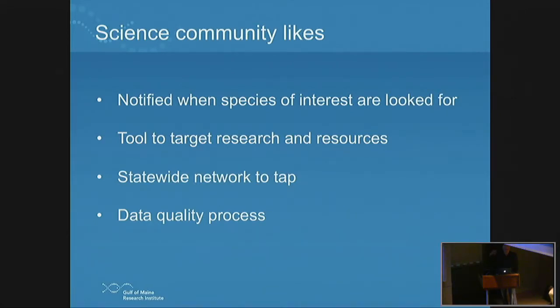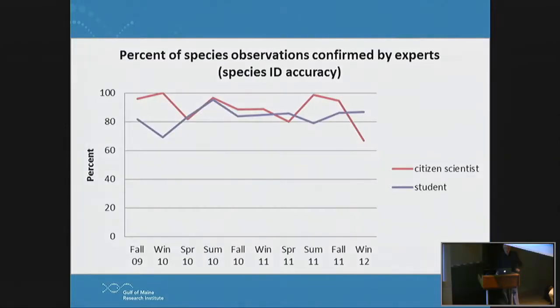To recap a little bit, professionals are most interested and excited about some of these things: getting notified, having this tool to target research and resources, having a statewide network to tap into, and having this data review process that is very visually understandable. That is very clear, and I'm happy to show you some more of that maybe later today. This also shows something about the high quality of the data that's already gone through a careful data review process. You can see from the graph that citizens and scientists are pretty good at identifying species using our resources, and then again there are the checks on that.